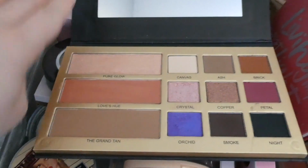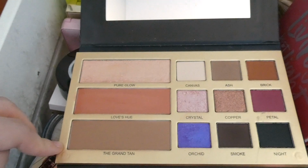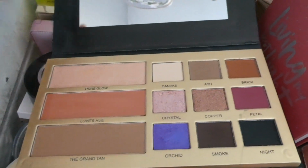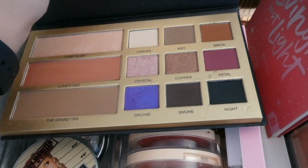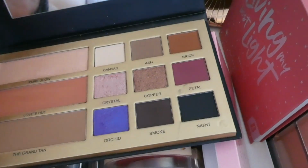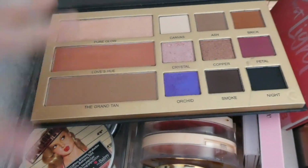The highlighter is much more of a subtle highlighter. I love this blush. I haven't really used the bronzer that much. Honestly, I should probably put this in my eyeshadow drawer because it's got eyeshadows in there too, but I think I am much more likely to use this as a face palette rather than an eyeshadow palette, so I'm going to keep it in here for now, but that one's definitely staying.